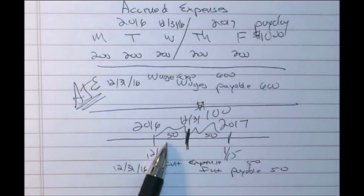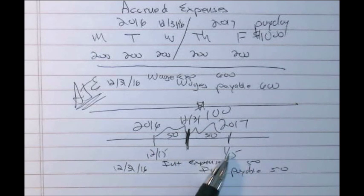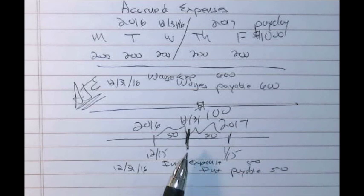I won't have to pay that till way out here, and when I pay that, I'll just do what? Pay the payable, right? So what did I do? I accrued an expense, debited an expense account, credited a payable account, income statement account, and a balance sheet account, right? And remember, no adjusting entry ever affects cash, right? No matter what kind it is. So that is a brief demonstration of accrued expenses. Remember, accrued, we bring things in.